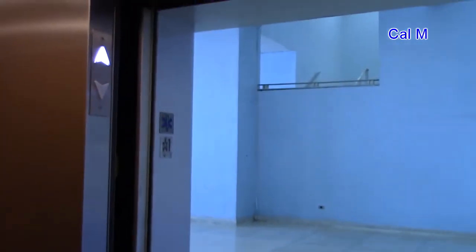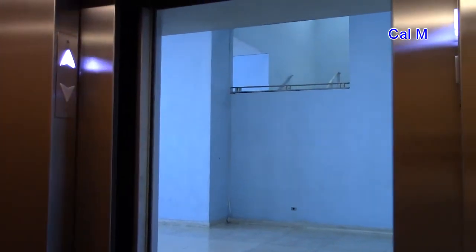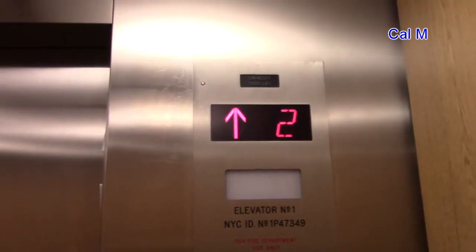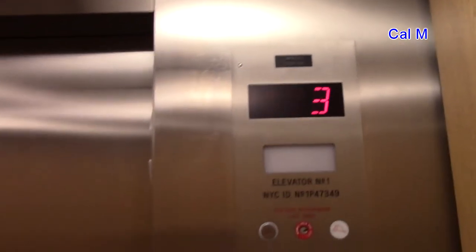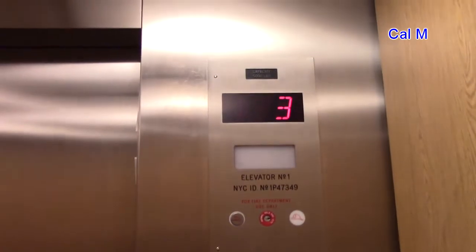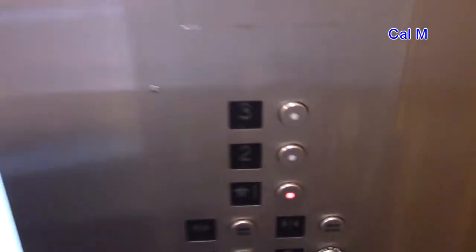Go to 3, getting cabby on the way up. Rather large but plain elevator. Capacity on both of these is 5,000. Here we are at 3. Back to 1 and switch elevators there.